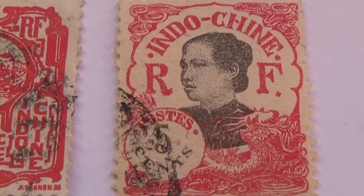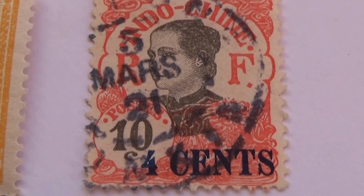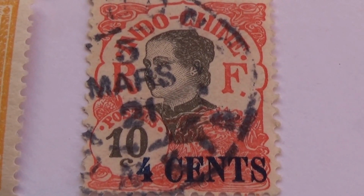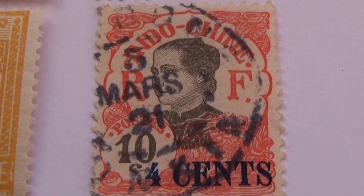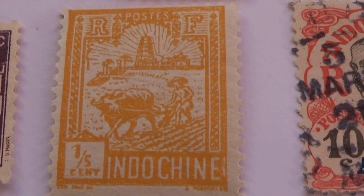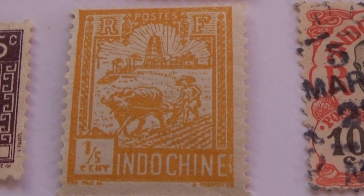Some of the older ones, that's what this is. And this one here, a 10. Very different. Some of the older. Now this one I found quite amazing. It's a 1/5 of a cent. How on earth do you get 1/5 of a cent?